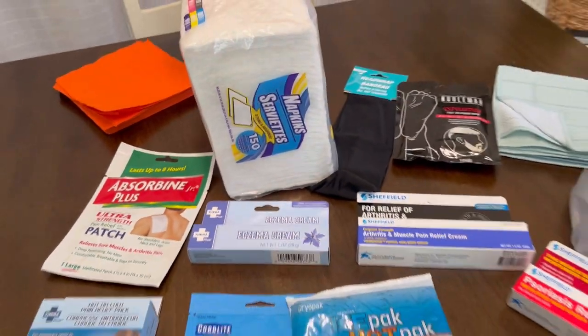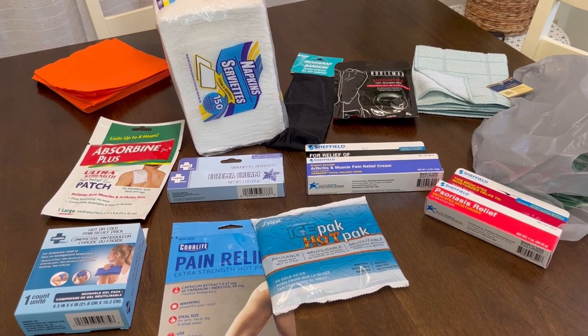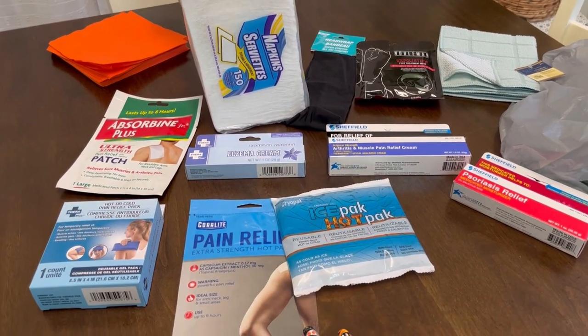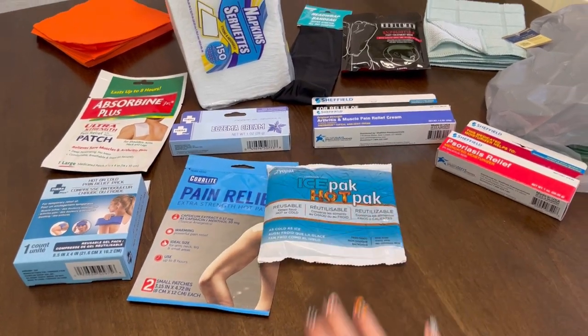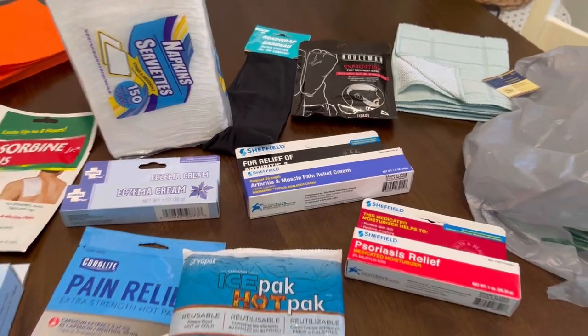But yeah, just some ideas. Some things to show you guys if you have not thought of it. You want to take care of pain relief stuff, the patches, hot and cold packs. Okay, and then like the muscle pain and arthritis relief, that's really good too.